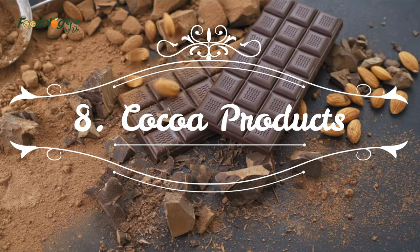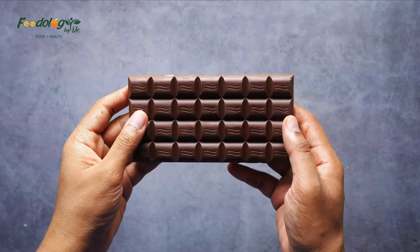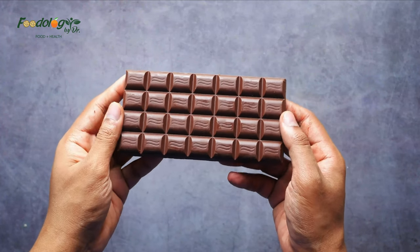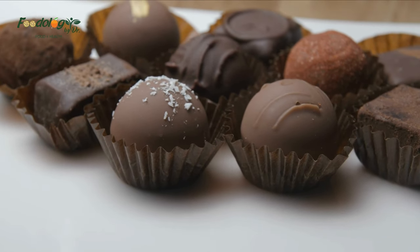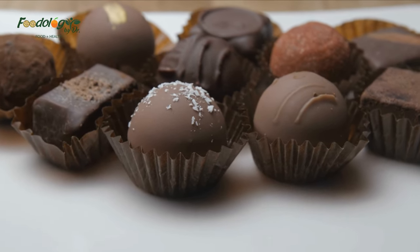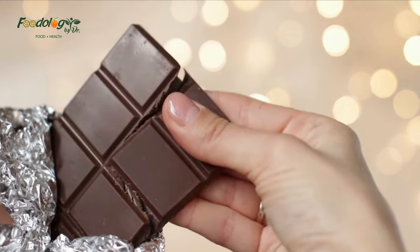8. Cacao products. Eating more cocoa products, like chocolate, may help protect the health of your liver. Some research suggests that chocolate consumption can help lower liver enzyme levels and improve other aspects of health in people with liver disease. However, it's best to choose cocoa products that contain no or little added sugar, as added sugar is detrimental for liver health.